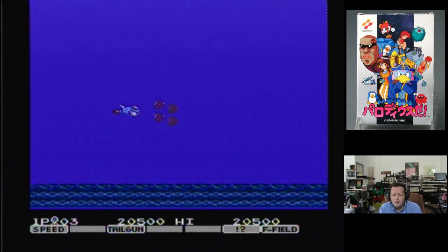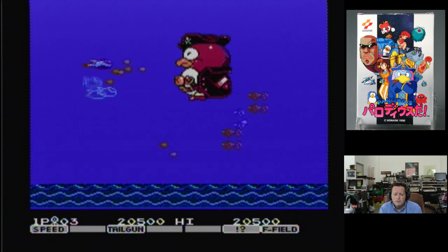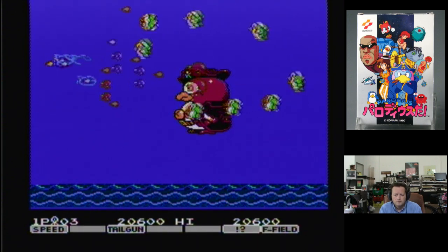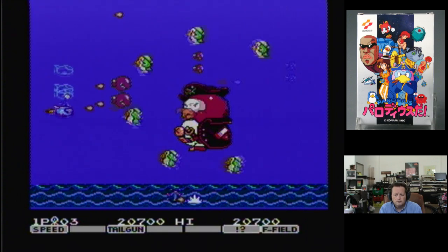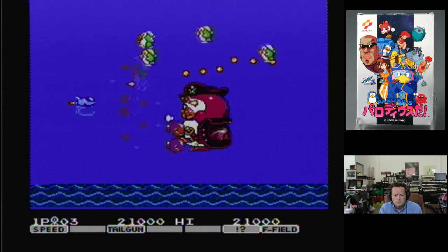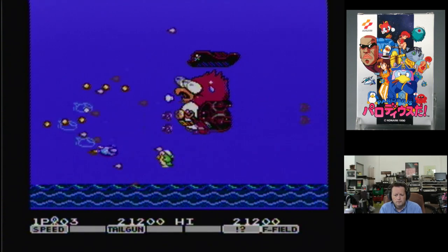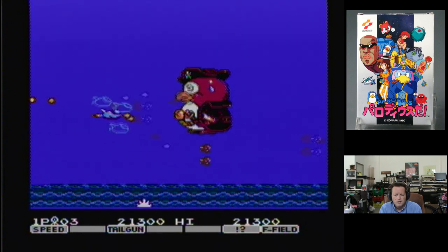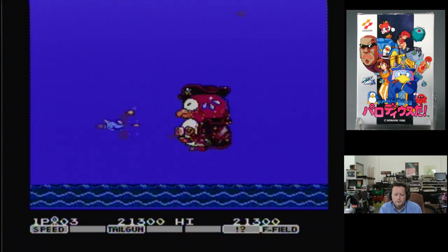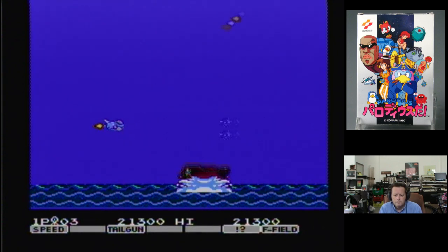So as all Gradius type games, once you're fully powered up like this... Oh, okay, so that was a boss in between the bosses, isn't it? Got his shield penguins. Does suffer from quite a bit of slowdown though, which is making it a bit easier. I think he might be dead. There we go.